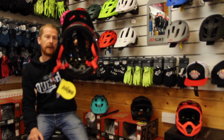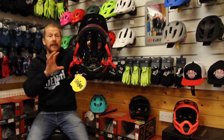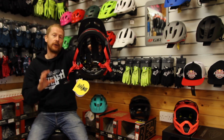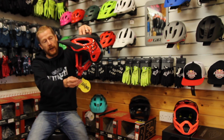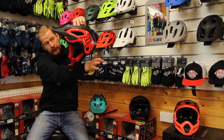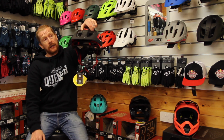Basically what that means is that having those two densities of foam inside really helps to dissipate energy through the helmet far more effectively than a single layer, which you get on most helmets. So again, this is top end, but that is where your top end trail lids come in. As a trail lid, you're looking at a reasonably deep section at the back of the helmet, covering plenty of the forehead and loads of ventilation.